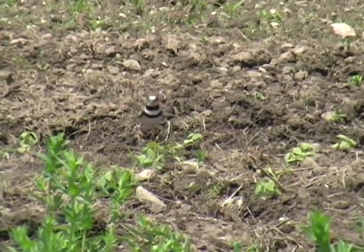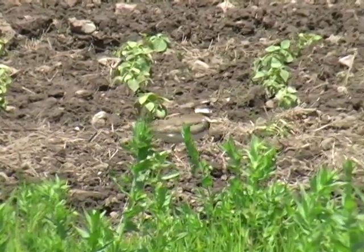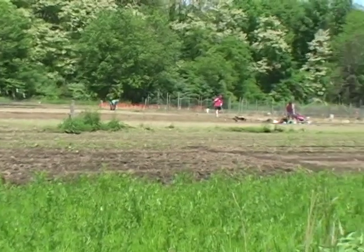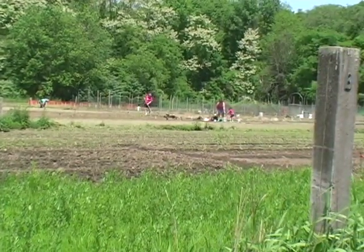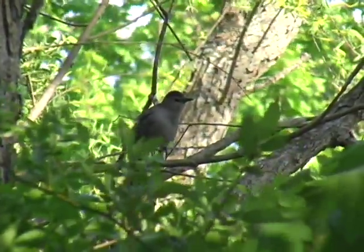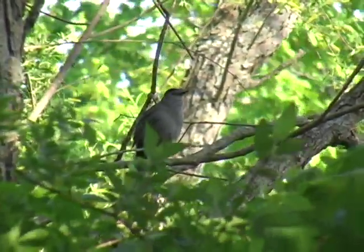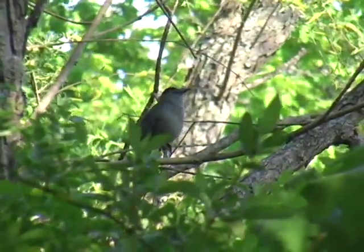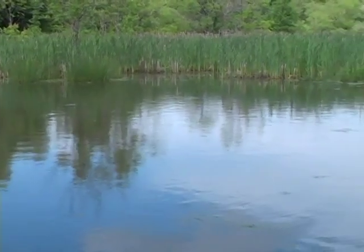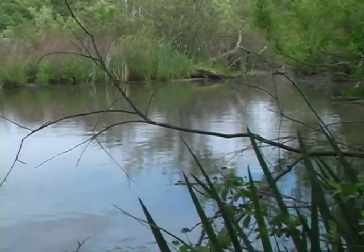I turned around and spotted the 2 distinctive black rings of a killdeer. He's out checking the garden. This is a catbird, checking out some calls of other birds. In the beginning of June, this may look like a calm scene, but beneath the surface are spawning carp.